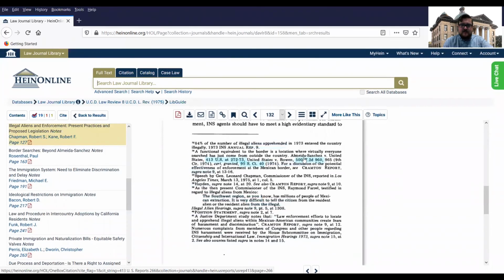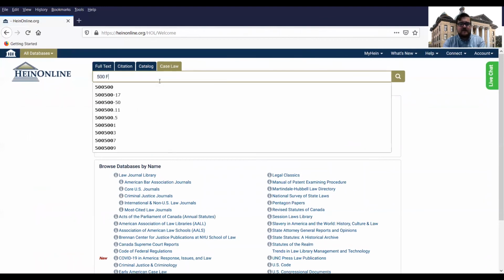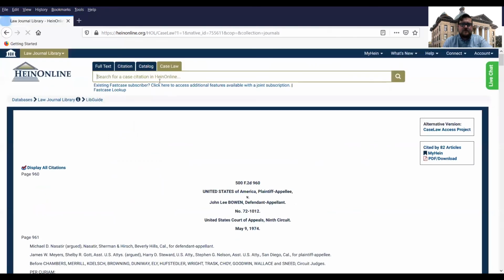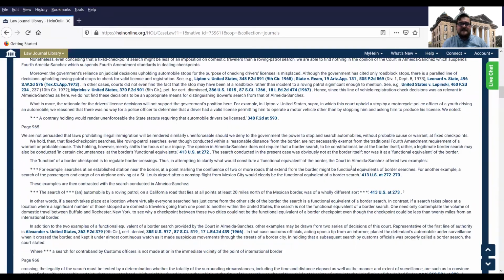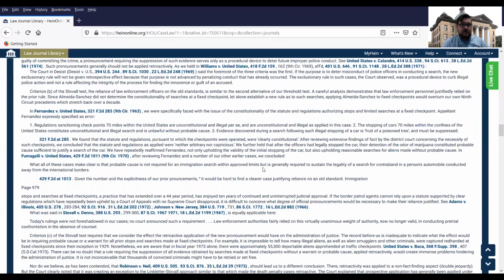Aha. Let's see, 500 Federal 2nd 960. So let's go to case law, 500 F2d 960. There you go. Now we've got a case. From here, same as in the Law Journal library, you have the option to download or email it. Again, you can search through this case. As you can see, there are other cited cases in here that you can click on, and this is what you'd be able to access in the courtroom. Again, it is just the case. There are no annotations in here, okay?